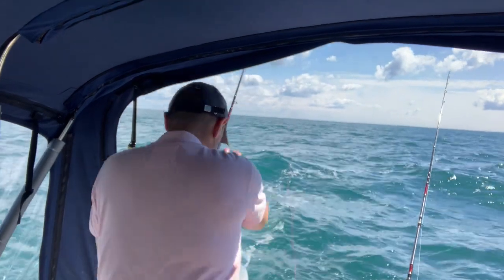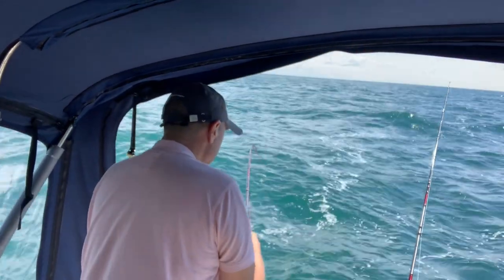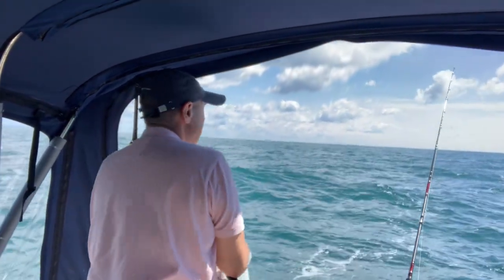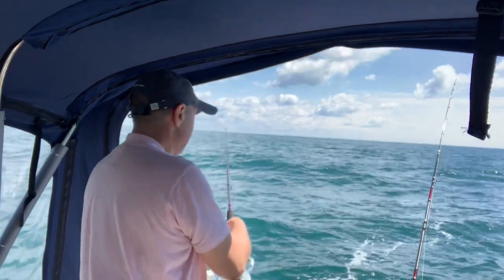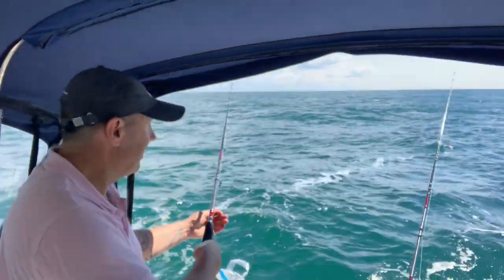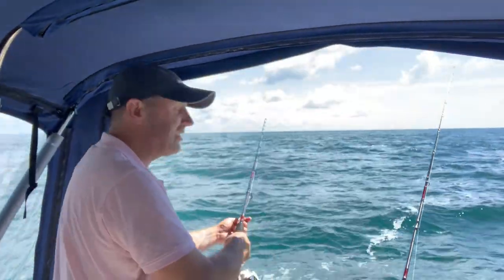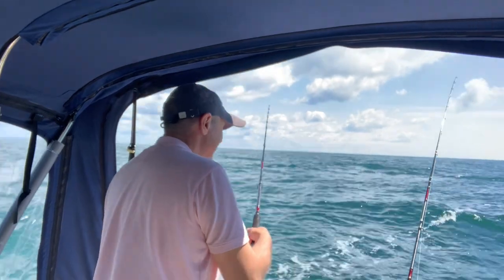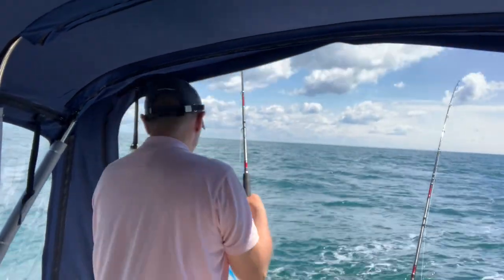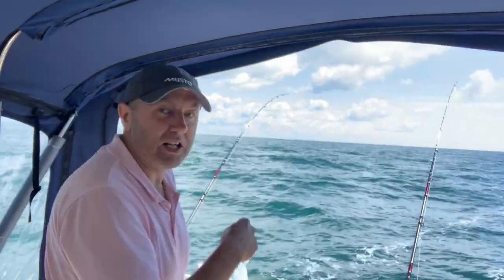So, rod in. And I'm going to trot it back. I've only got a light rod here for bream really, so if I do get a reasonable tide, it's going to be fun, that's for sure. So let's see what happens, eh? Right, that's on the floor, all set, ready to go. I'm going to set the drag, that's for sure.